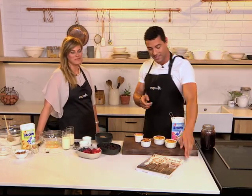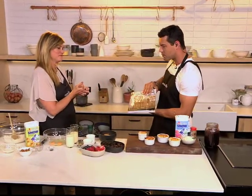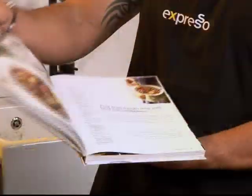This looks fun, eh? This Taste the Little Karoo. Look at that. I love the artwork on it. It looks beautiful.